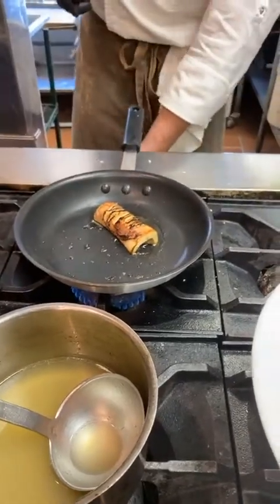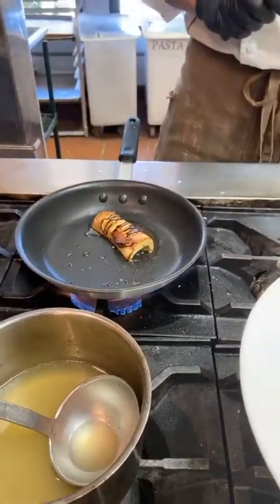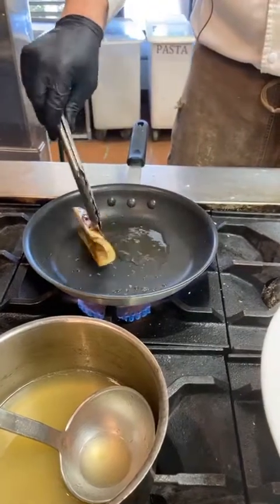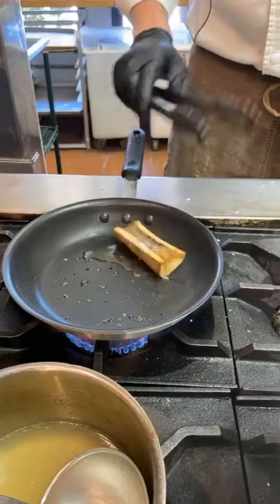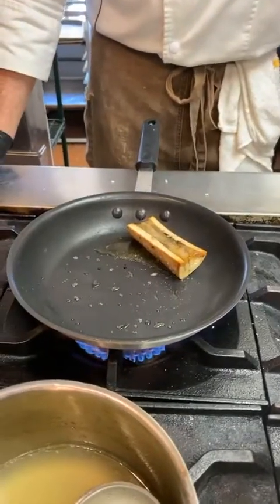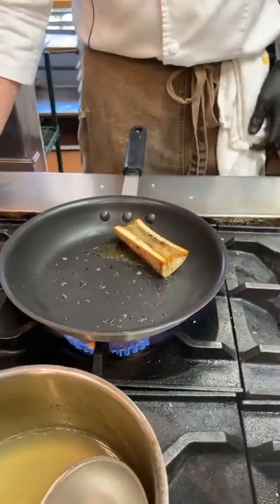Oh, the fine folks at Fitament Farms joined. We used to get quite a bit of supplies from there. I'm not sure if we still are. We have to, Chef, let's look into that. We should see how the guys are doing up there. They were a fabulous, fabulous supplier. Thanks for joining.